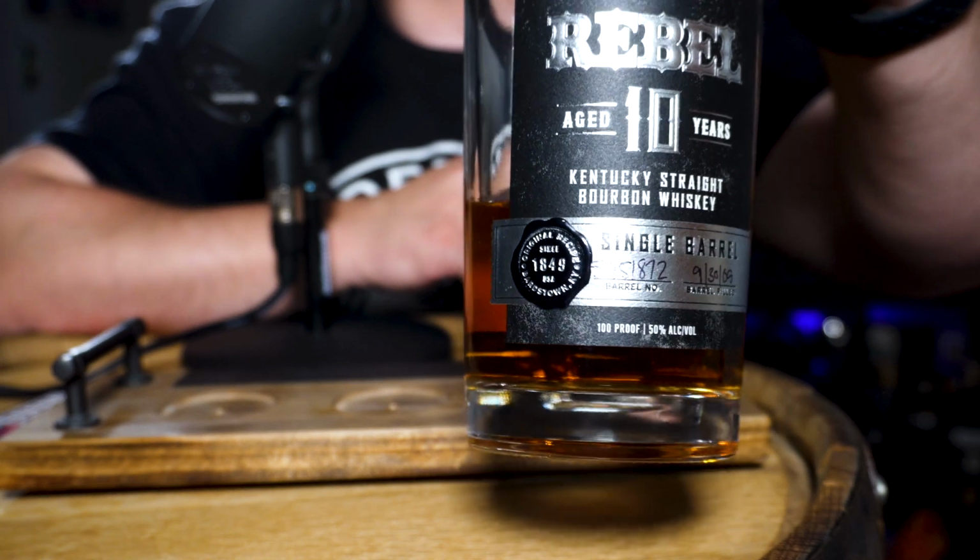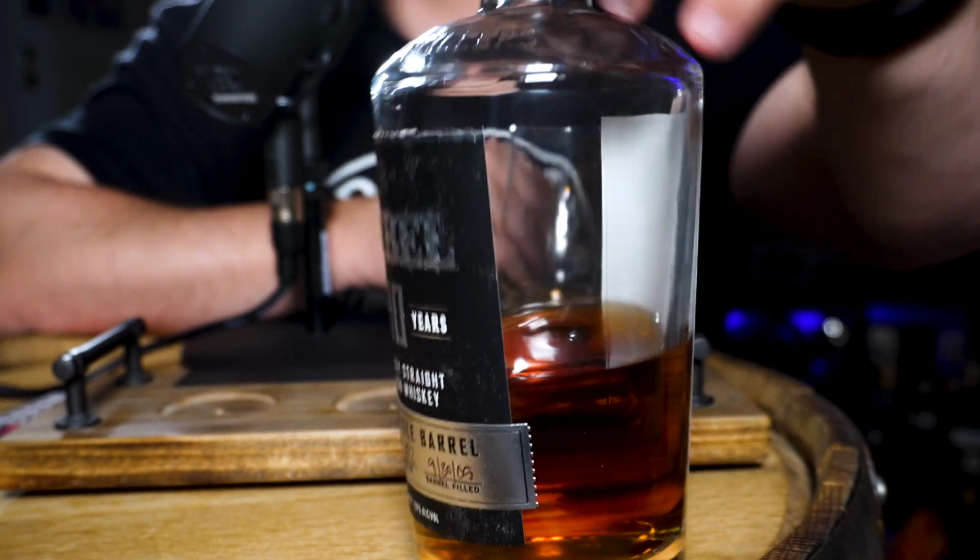It's not Rebel Yell anymore. It's Rebel, and it's not 10-year. This is actually close to a 12-year bourbon. You guys can see that. I believe the barrel was filled on 9/30 of 09. So, you know, we're looking at an 11-year bourbon. Not sure why they have Rebel 10 on here. And I think they're coming out with Rebel 12-year now. So great marketing, Luxro. But regardless, we're going to get into this bourbon today.